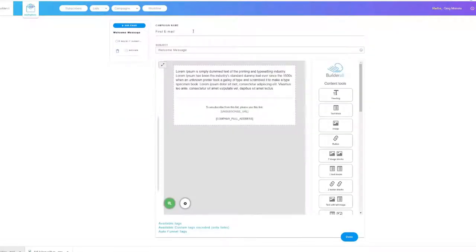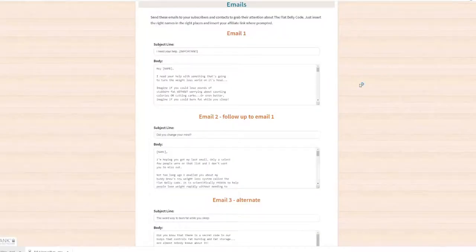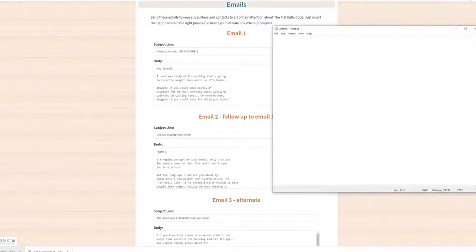Now you will be taken to Email Sequence Creation Form. But let's go back first to the affiliate page of Flat Belly Code, where we will copy the pre-written email swipes that we can use. Now open your notepad and copy and paste the first email.